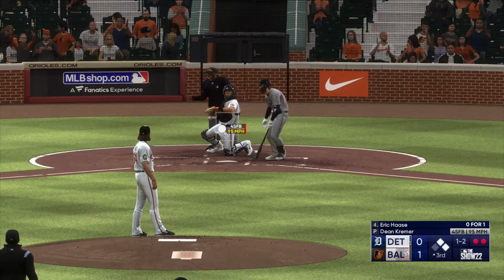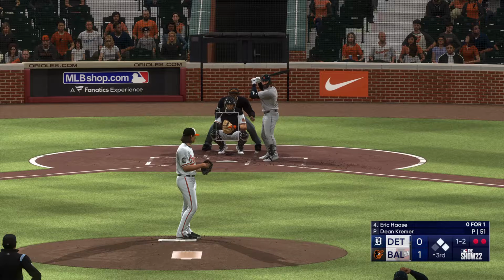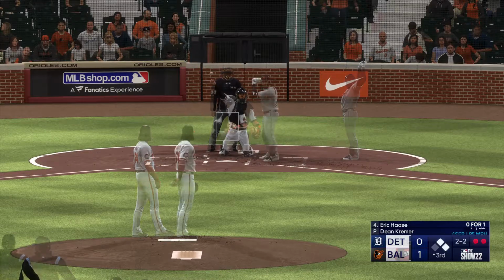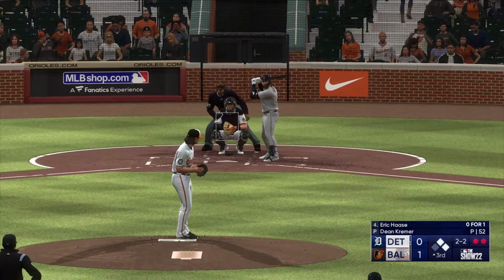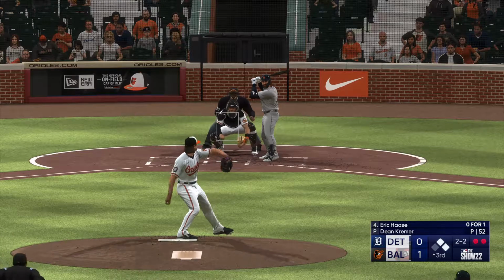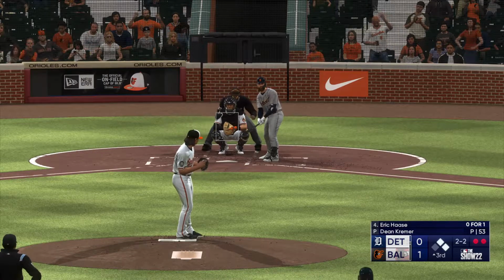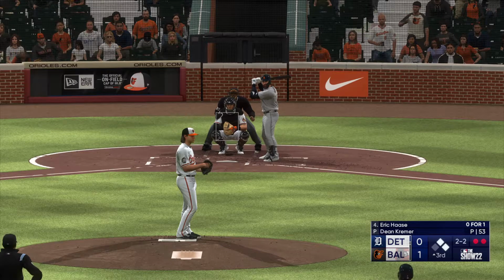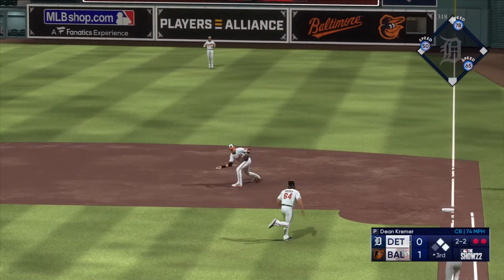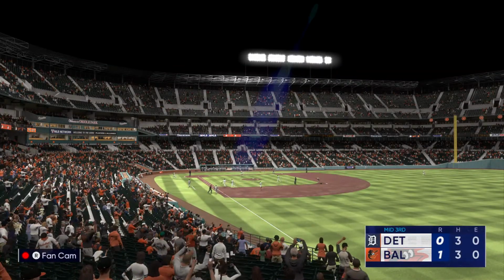Swings through that one for strike 2. Not even close there. 2-2. 2 outs. Couple of base runners at first and second. And fouled off. Two outs. Right side, hard hit. Has some trouble with it, but they get the out at first, and that'll do it for the inning. Tigers strand a pair. They still trail 1-0.